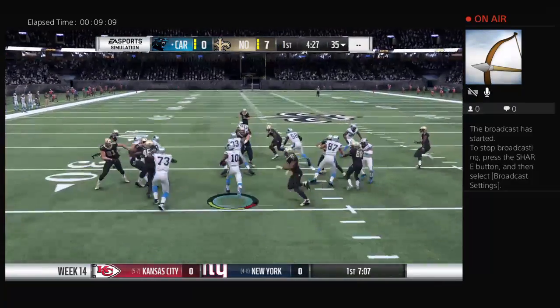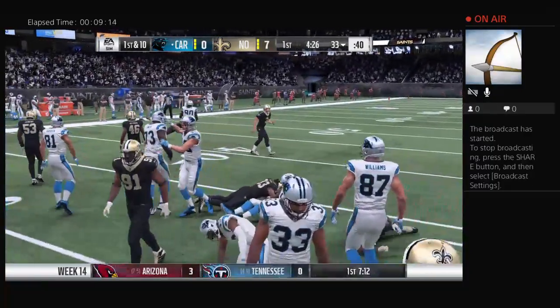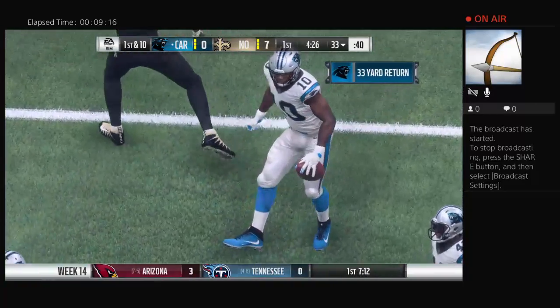This is fielded at the goal line. And a good effort on the return there. Gets him across the 30 to the 33-yard line.